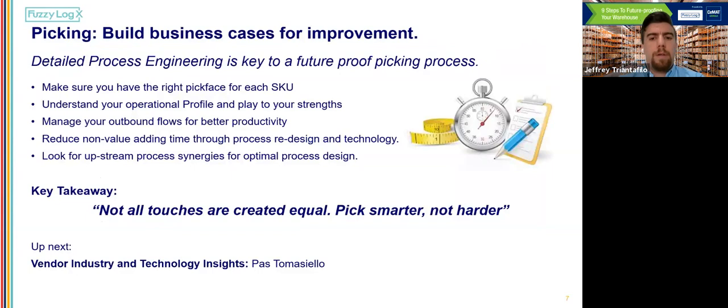Future-proofing your picking operation is all about building business cases for improvement by understanding your current operation and determining how technology could improve your productivity. Choosing the right pick face, playing to the strengths of your operational profile, and understanding how you can manage the waving of your work in order to reduce non-value-adding activities and reduce your overall fulfillment costs are key. Remember, not all touches are created equal. Pick smarter, not harder. Now we'll hear more about the market trends and technology from Paz.